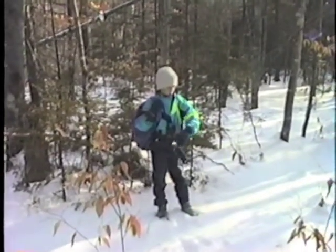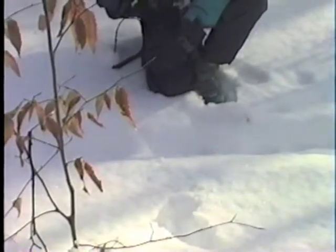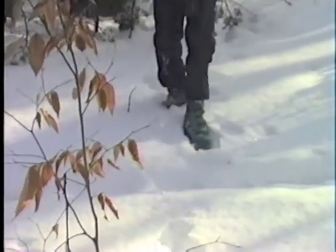As we were walking through the woods, we sighted something that looks like a trail, very quick, often traveled by some animal, maybe like a porcupine, maybe going to get a drink or something. Let's follow it up and see where it goes.